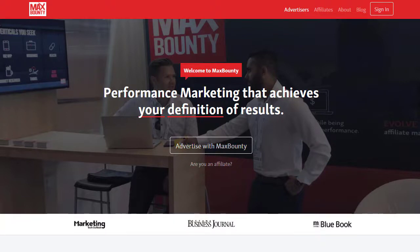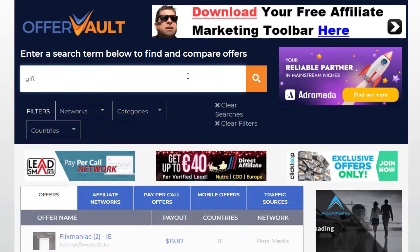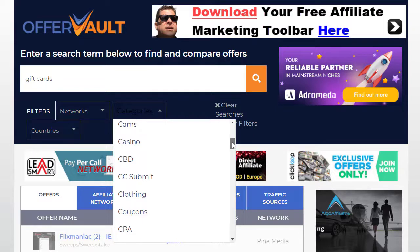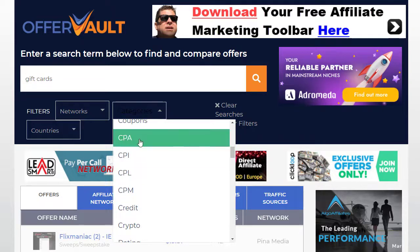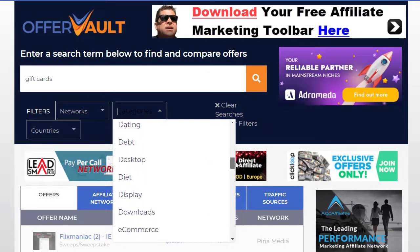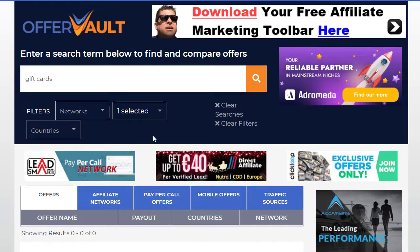As an example, I can show you the offer walls that you can promote the products with. So this is the offer wall of a CPA marketing website that you can make money from. The first thing is that you can just type, for example, gift cards right here, and then we can go to the categories area. Here you can get different categories that you can start promoting products with, like CPA, CPI, CPL, CPM, credit, crypto, or something like that. You can scroll down and see another one, something like email submit. You can simply click on one of those.